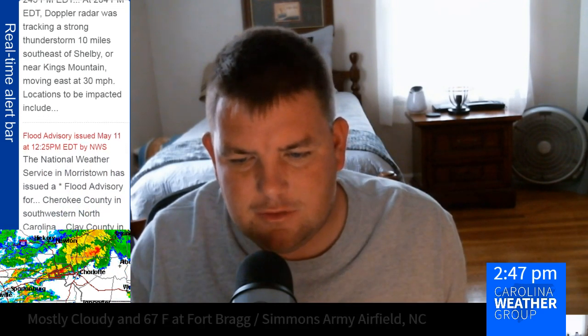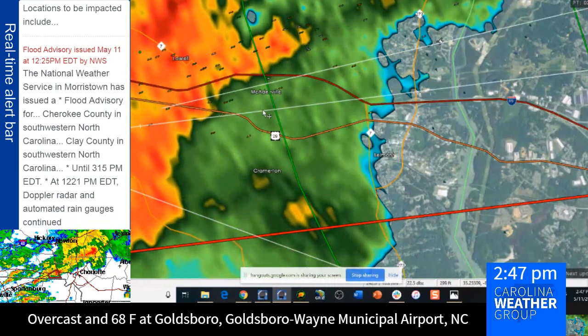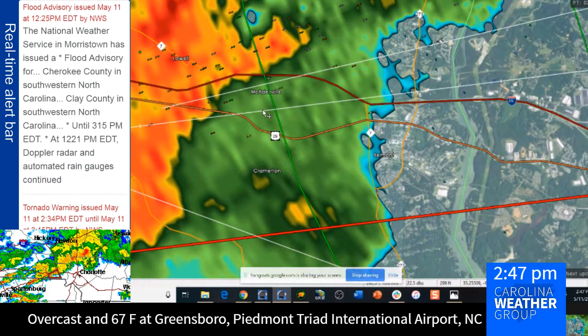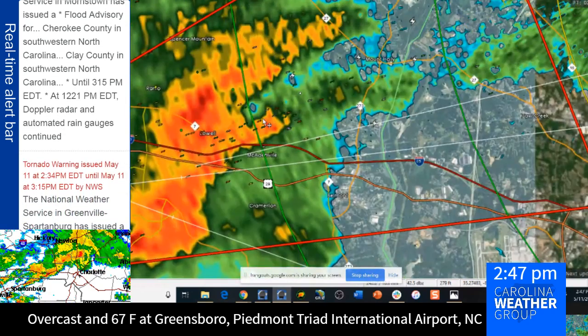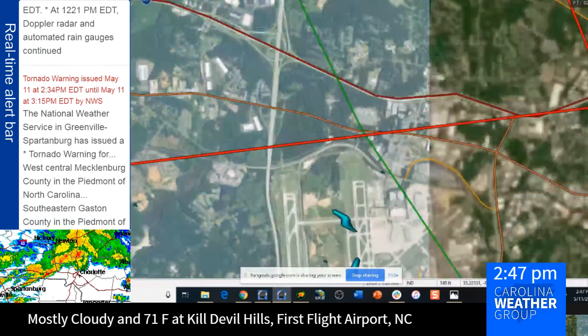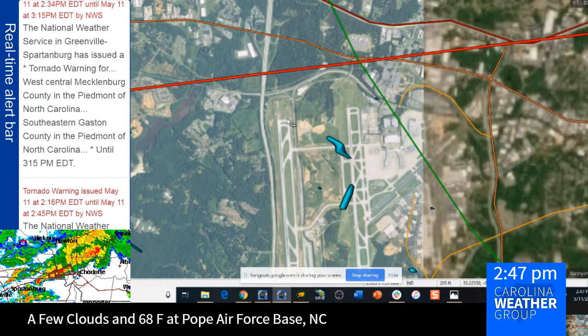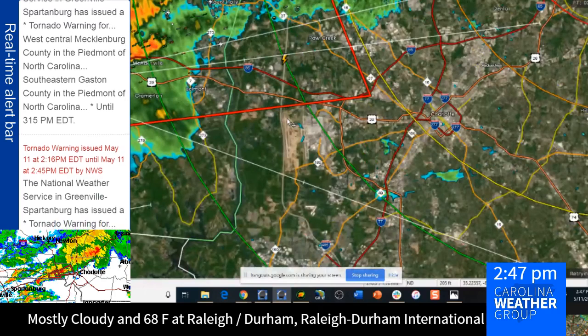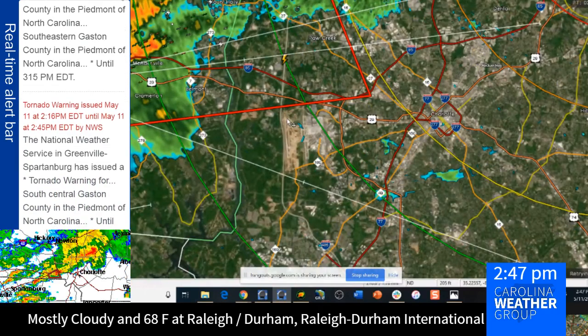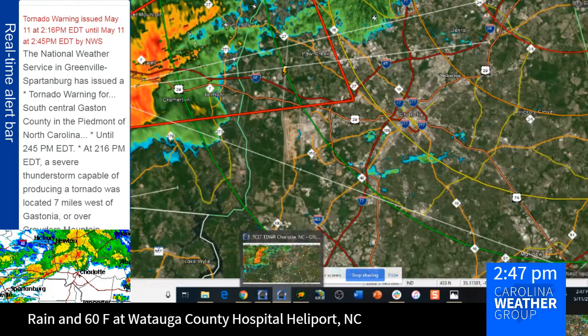Let's get back over to the radar. That way you can see these communities that I'm talking about. Let's share a screen here. If you live in Lowell, Ranlo, McAdenville, Cramerton, you want to be in your storm shelters. Belmont, another location, Mount Holly, up towards Spencer Mountain. You are in this tornado warning, as well as Pauls Creek and the Charlotte Douglas International Airport. You can see the runways right here, and here's where the tornado warning passes. So it's very close to the airport. I would imagine there are some delays or even some stoppages. Stoppages, is that even a word? Stoppages, I guess, for the airport as this storm continues to move into the area.